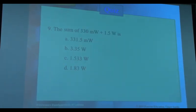The sum of 330 m plus 1.5 equals what? C. We have a C. We have D. Anyone see D? So we have A, C, D. Anyone see B? This one's 1.5. Oh, it's 1.5, I didn't see that. It's D. I'm changing from C to D. So which one? D. Does anyone have an objection? The answer is D. Yes, it is.